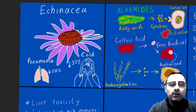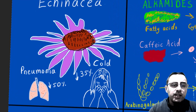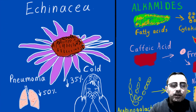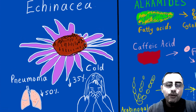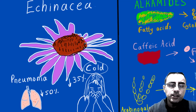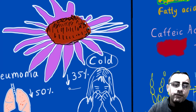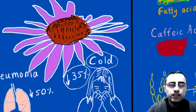Echinacea is a well-known plant in traditional medicine, but in evidence-based medicine it has several important studies. For example, there is a meta-analysis, and according to it, Echinacea reduces the risk of upper respiratory tract infections such as common cold, flu, and other respiratory tract infections. And this reduction of risk is important. It's 35%, and it's quite a high reduction of risk.